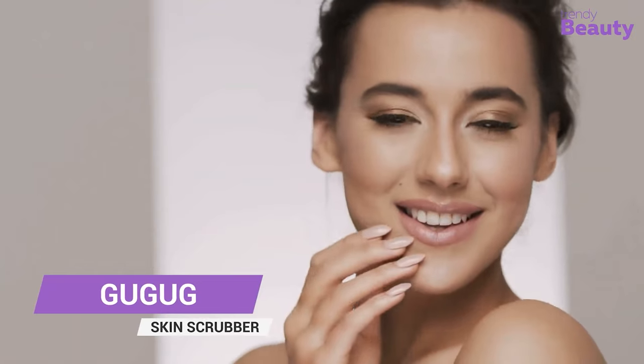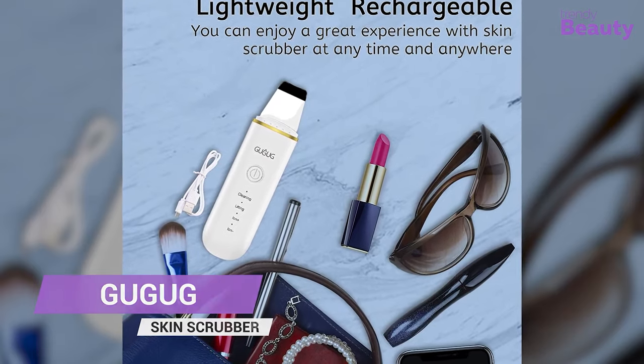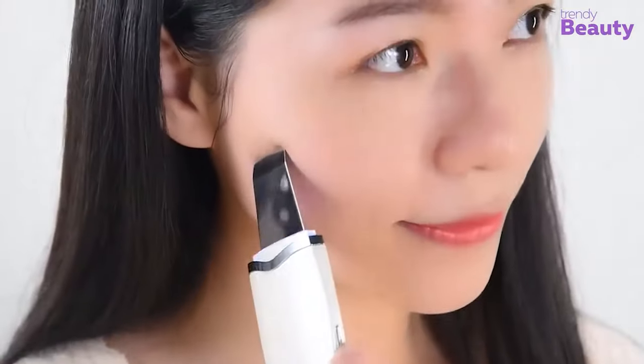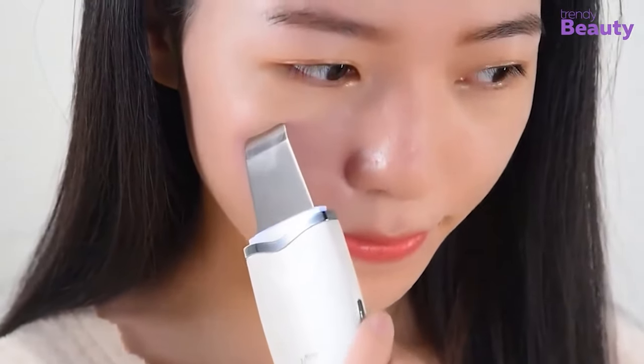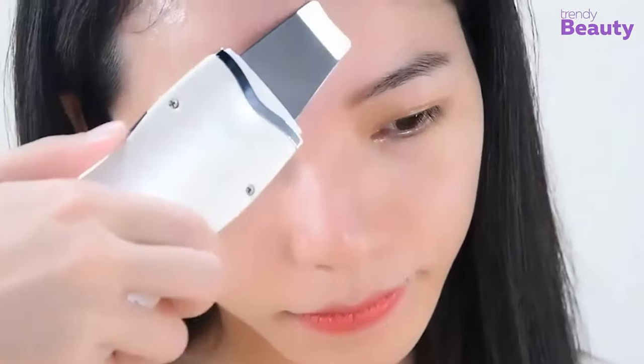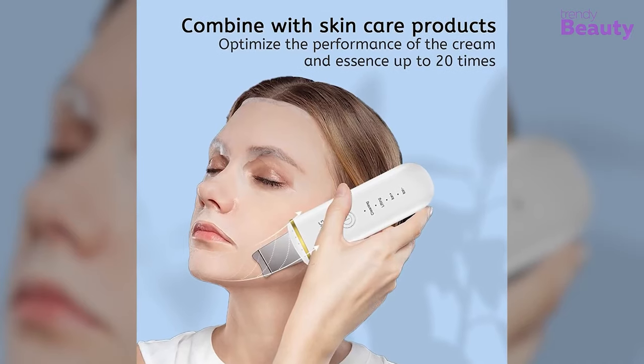Keep your skin looking and feeling its best with Gugug's multifunctional skincare tool. With four different modes, get a complete and well-designed skincare routine that starts with deep cleansing and ends with a mini spa day. Experience the power of steam to remove blackheads, pore-clogging dirt, and dead skin cells for a softer, smoother complexion. Your skin will thank you for using Gugug.